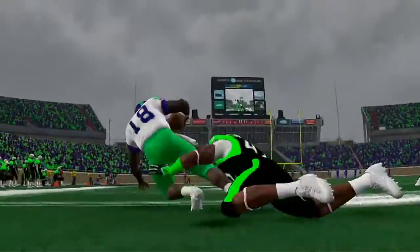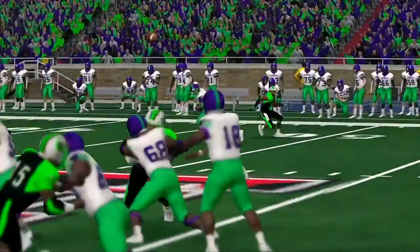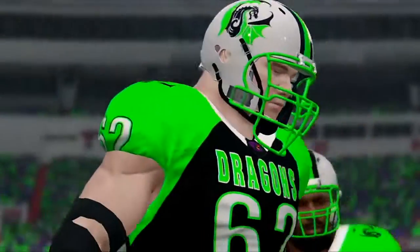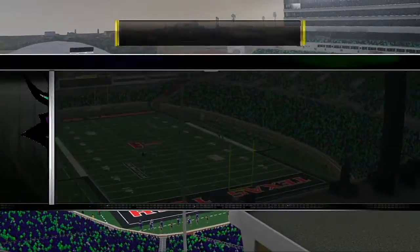Yeah, and for defenses, that's the number one priority. I mean, you can give up a lot of yards. They can chew up yards up and down the field, but if you can force turnovers, then you're keeping them off the scoreboard, and that's your number one goal.